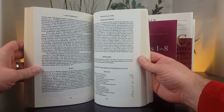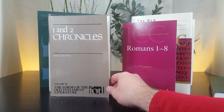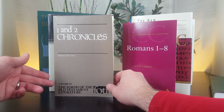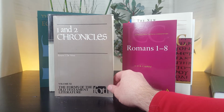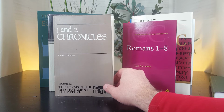I think scholars, and perhaps not even all of them, Hebrew scholars, may benefit from this, as long as they're interested in genre, setting, structure type of discussions. That's really what this narrow focus is. That's why it's called the forms of Old Testament literature. So you're not going to find theology, definitely not going to find application. This volume's pretty well reviewed. 1st and 2nd Chronicles, also 1st and 2nd Samuel by Anthony Campbell is also well reviewed. Personally, I don't have a lot of experience with this series, so that's about as much as I can say.